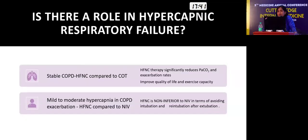This is a very expensive mode of home oxygen therapy, but high-flow nasal cannulae, in comparison to conventional oxygen therapy, has been shown to decrease CO2 and exacerbation rates and improve quality of life. In patients with mild to moderate hypercapnia, where the pH is 7.25 to 7.35, high-flow nasal cannula in comparison to NIV is non-inferior in terms of avoiding intubation and re-intubation after extubation.